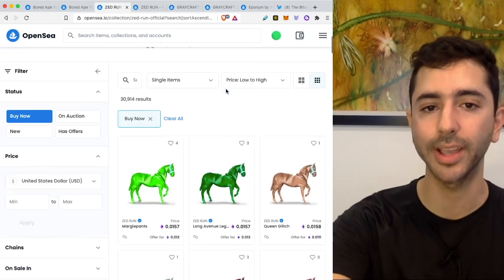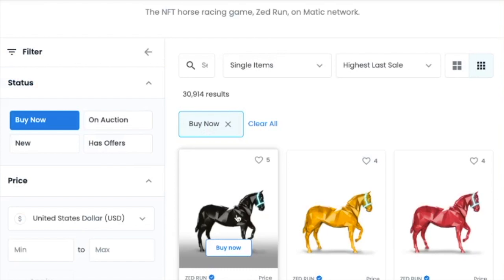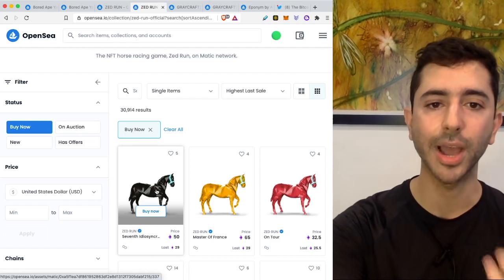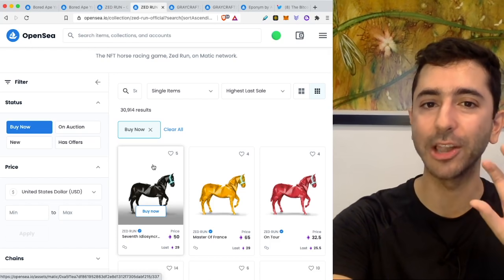So if we look at the floor price for these NFTs, this is a simple horse, it's green. Now let's go ahead and look at the most expensive one, or the highest last sale. This one looks exactly the same, just a different color. And this is more based on utility rather than the way it looks, but I think it's very harmless for a project to make just small differences. They could have simply made the background for this horse a different color just to make it look different.